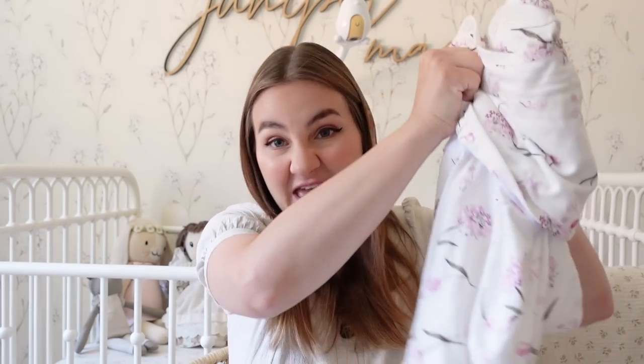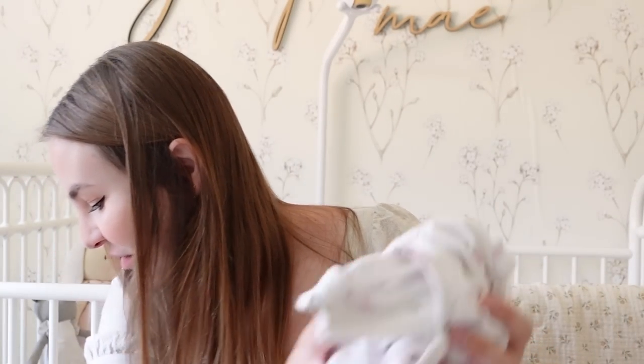Also, because it has the legs in, legs out feature, I can keep her top half swaddled for middle of the night diaper changes, which is so great because then I'm not waking her up with the Velcro sound. So we have two of these and I need to buy a third one because they're so, so good. I know I keep repeating myself and saying things are so good and amazing, but they are, that's why I'm talking about them, so please excuse.